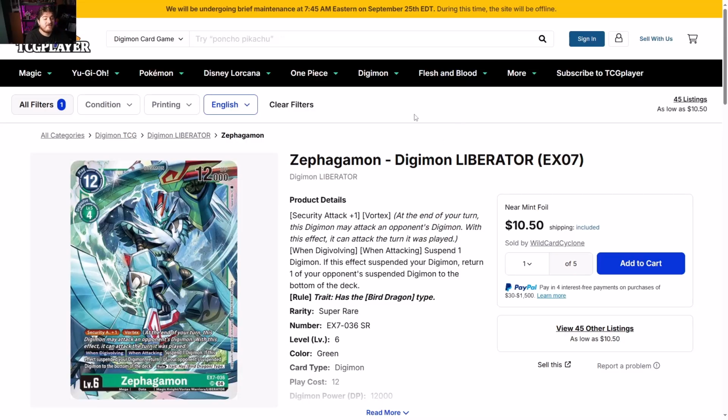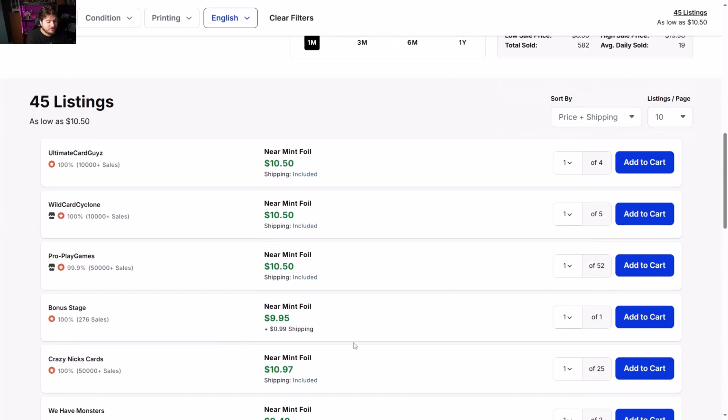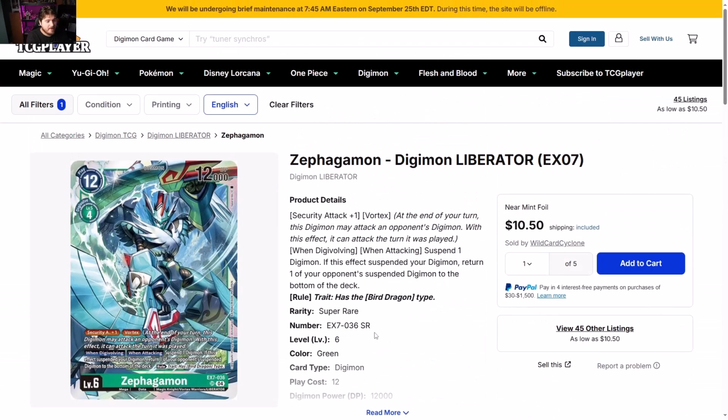So first we have Zephygamon. Zephygamon from Digimon Liberators is holding strong in this $10 range. Do I think it's going to hold forever in this range? Probably not. I might pick this up on my next paycheck to get the last copies. But to be honest with you, I'm going to spend some money here.